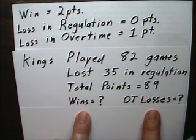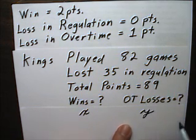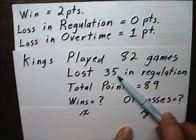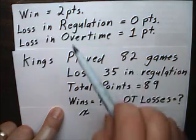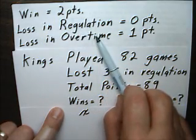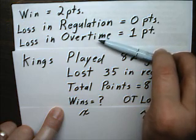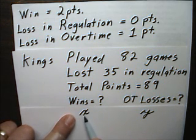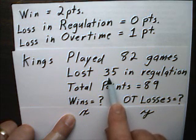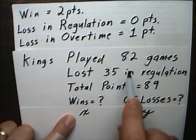I'm going to start down here. Wins and losses. I'm going to call the wins X. The overtime losses Y. I don't need the losses in regulation because I know what that is. These are the 3 different things. Now altogether they played 82 games. Either the game was a win, a loss in regulation, or an overtime loss. So if I take the number of games they won, add the number they lost in regulation, add the number they lost in overtime, altogether that has to add up to the 82 games. So the number of wins is X, the number lost in regulation is 35, and the overtime losses is Y.